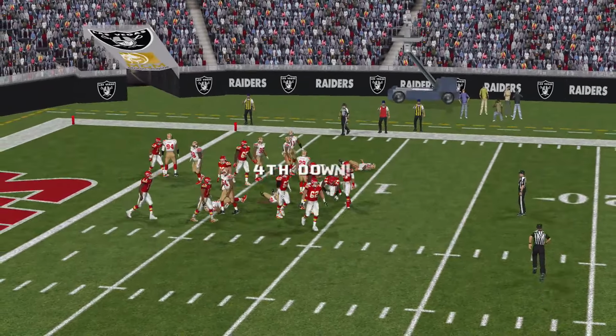Second and 10. Ball on the 41-yard line. Only one man in the backfield. Let's go, boys! You can't stop me. Blue there. Throwing. And he's ridden out at the 40. Can't draw it up any better than that. Textbook first down.